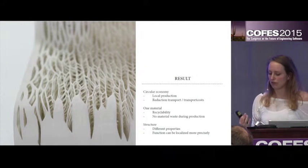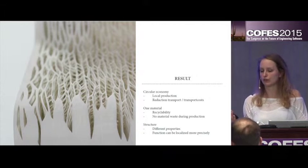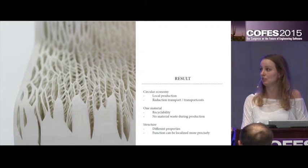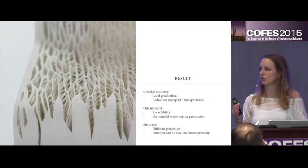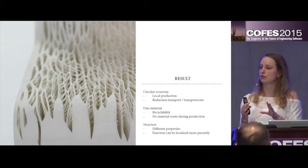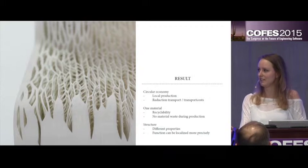And with 3D printing, it's possible to produce very local, so you don't need 5 or 6 factories anymore. You can have only one factory. And by using one material, it makes the possibility to recycle the product bigger. So what's also interesting is that when you're adjusting the structure a little bit, you can create comfort zones. So you can create even a more ergonomic product than we have nowadays.